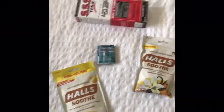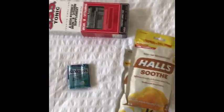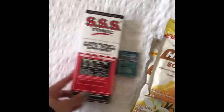These are some other things that I got that I didn't talk about. Some halls to help with the coughing. Rolaids. I did get some Tums too. I don't know where I left them, but I gotta look for them. But I do have them.